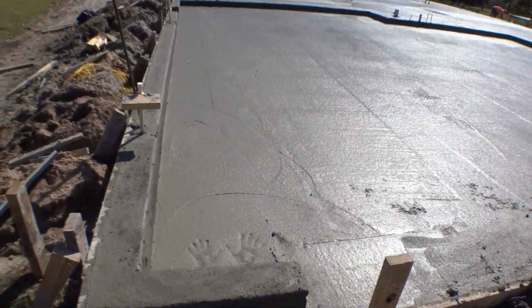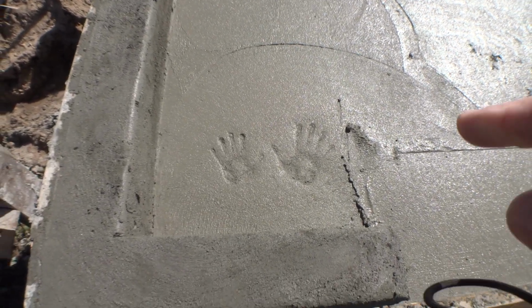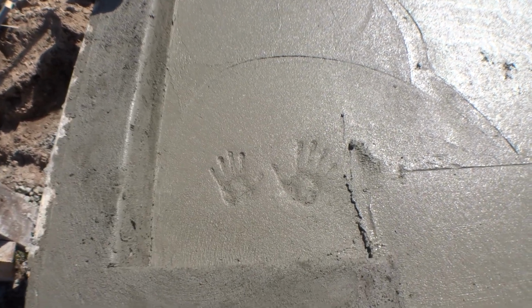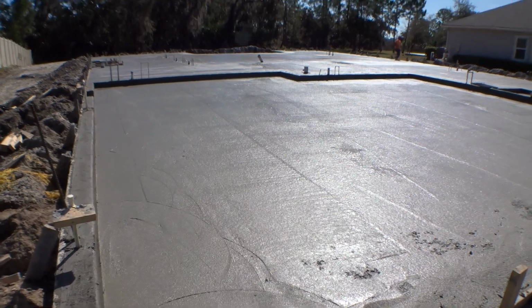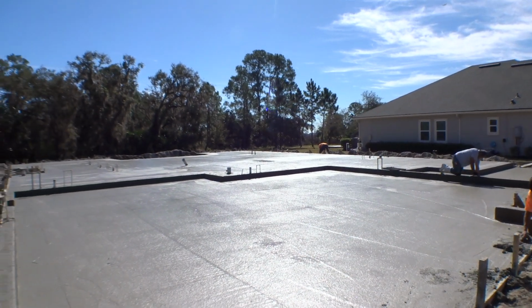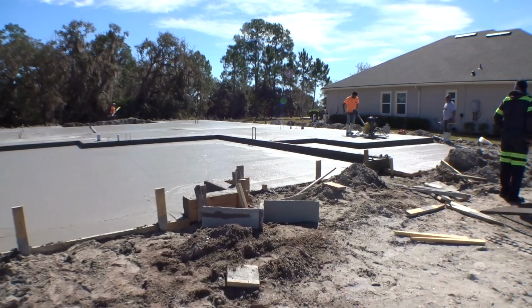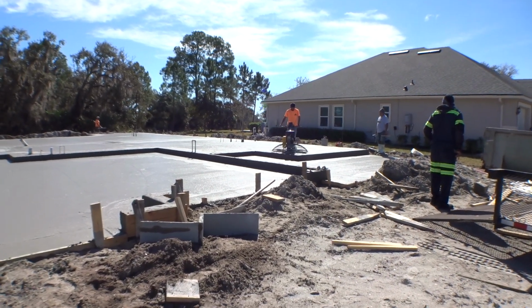They just allowed Sharon and I to put our handprints in the concrete, so they're going to smooth out around it and just leave that. So that's going to be our handprints right there. Her left and my right on Valentine's Day 2019. Very nice. These guys are artists, concrete artists. So I'll come back here a little bit after they get all that done, and we'll see what the whole thing looks like. All right, well, looks like we've got us a finished foundation. We're doing some final steps now.